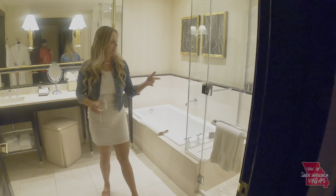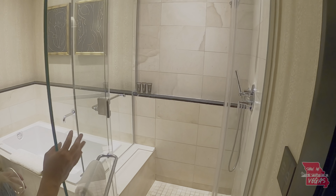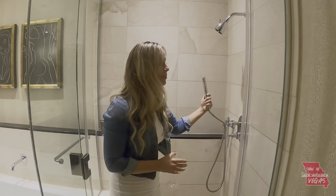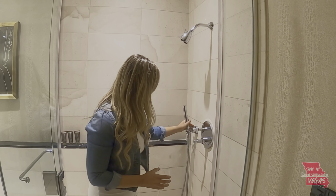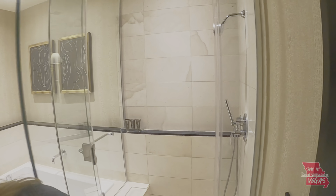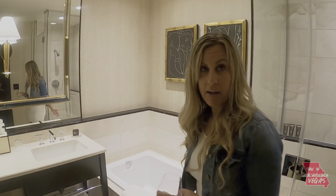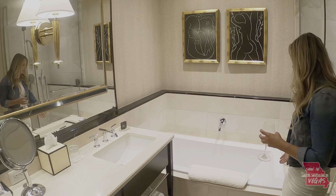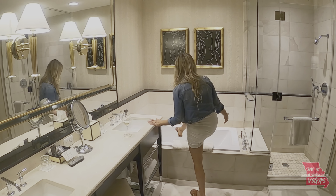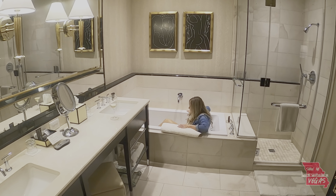You have this nice standalone shower, and guys, something I noticed is it has a separate wash. How cool is that? Something that you just don't see very often in a hotel room. Very, very cool. And for people who love to have a bathtub, there is a separate soaking tub here, and it's super deep. Look at this. I'm a tall girl. Just sink down in. How does it look?